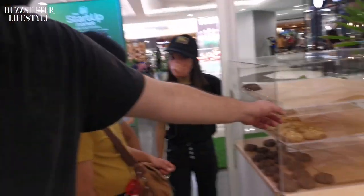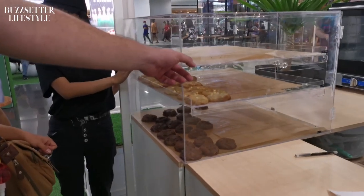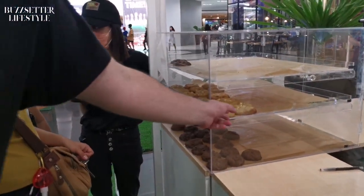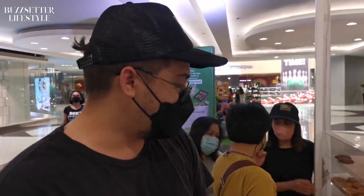Oh, you heard that, guys. It's never out. This is the original. It's a mix of milk and dark chocolate. And this is white chocolate. It's our surprising bestseller.